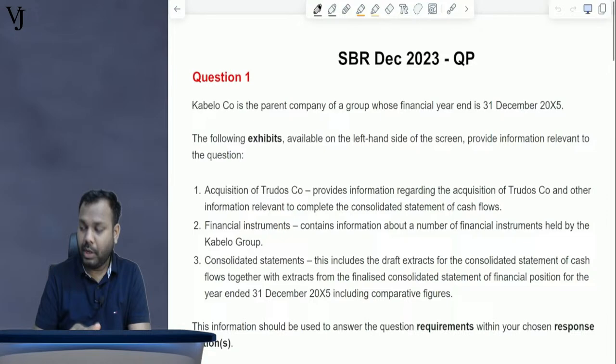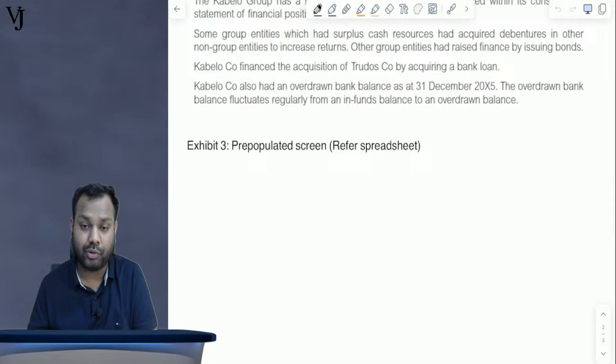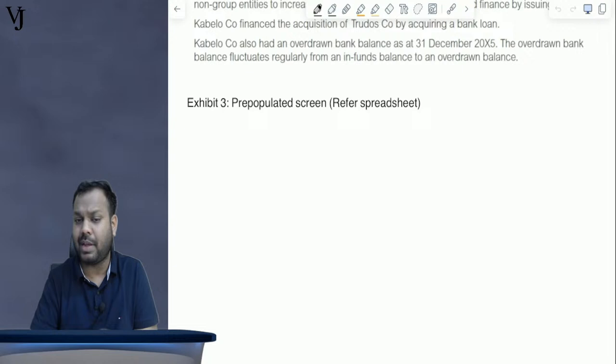So this is question number one. Starting from here is the case study. Now, Exhibit 3 is also a case study. I have not given it here. That is a separate Excel file that I will show you later on. But all these are case study.